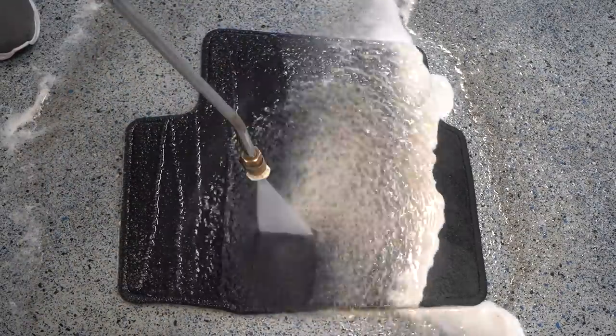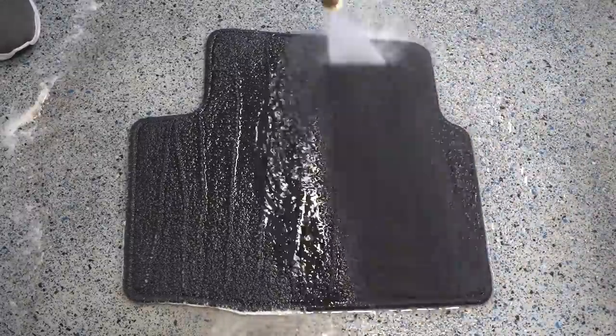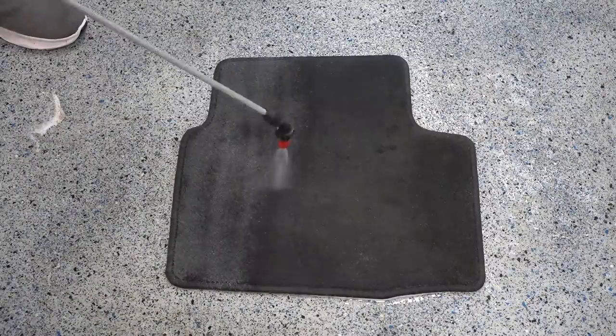And even though the two rear mats could have been extracted as they weren't super dirty, the two front ones were far too bad for that, so since I had to spray those ones anyways, it just made sense to do them all the same way.